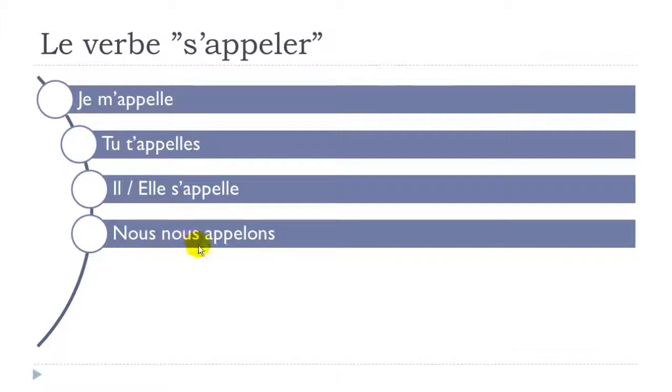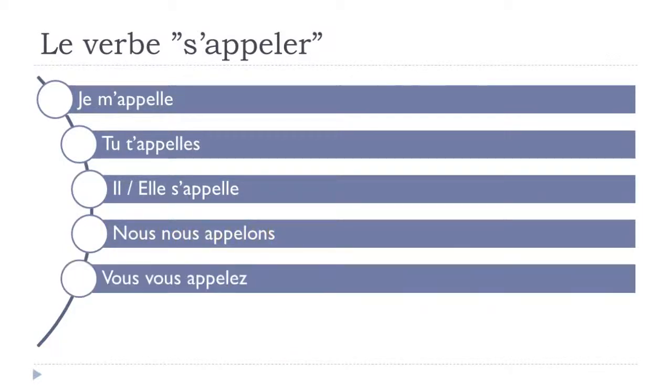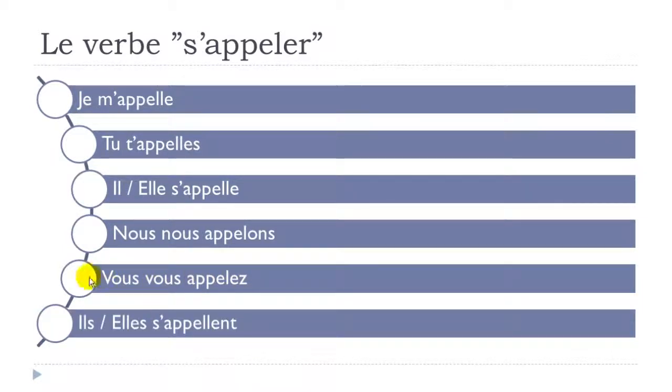Nous nous appelons, and the little link would be perfect, so let's pronounce the whole thing again. Nous nous appelons, final S doesn't exist. Nous nous appelons. Then vous vous appelez. Vous vous appelez. You can hear we put the little link again here. Vous vous appelez. Alright?